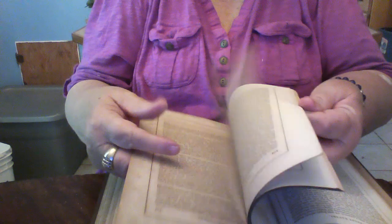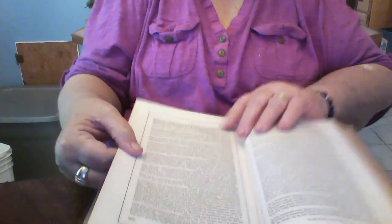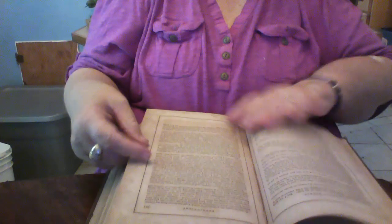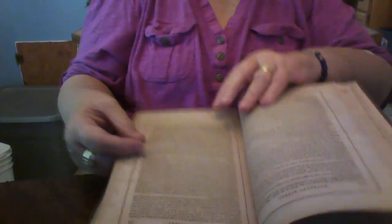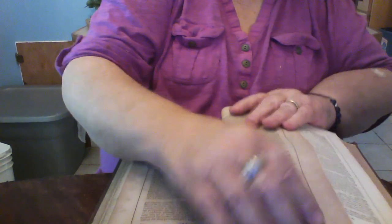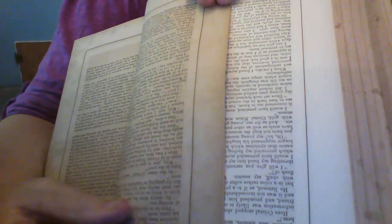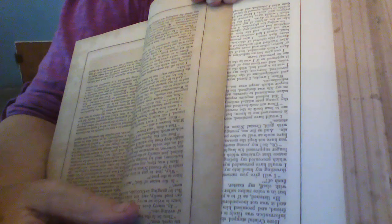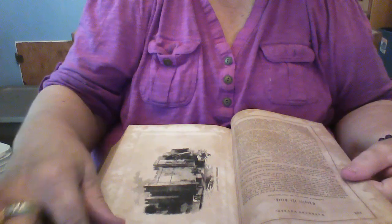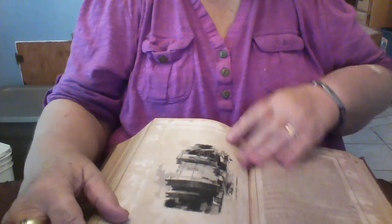Alright. Okay. And oh, look at this. Now this is the color of the normal pages. Okay? Look at this. This is darker. Let me show you how dark it is. Can you tell? Look how dark. That one's dark.